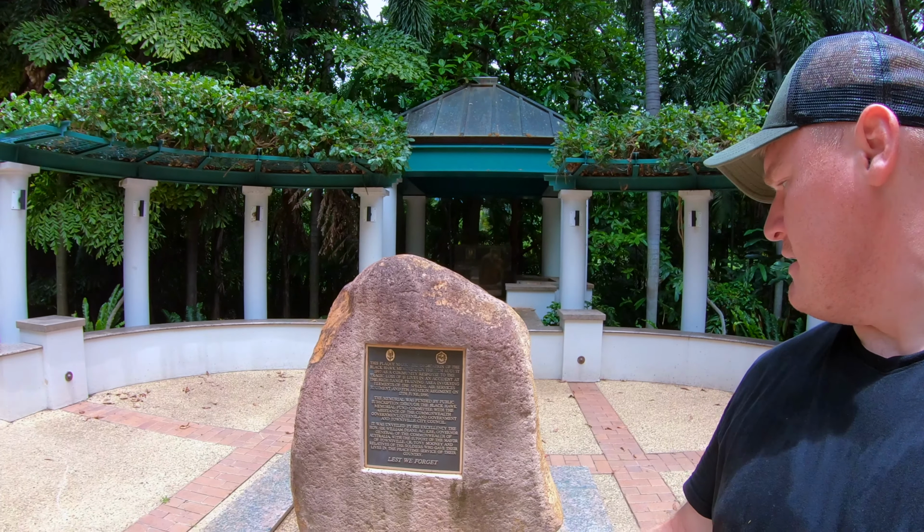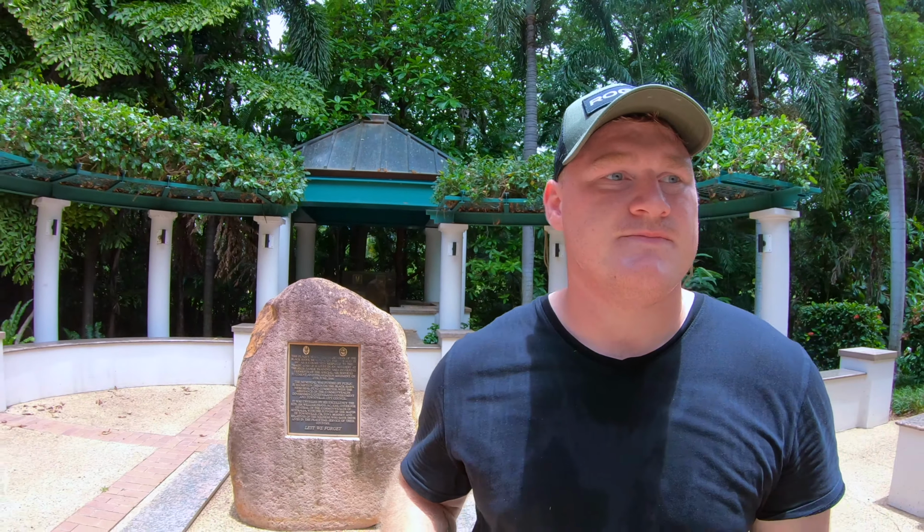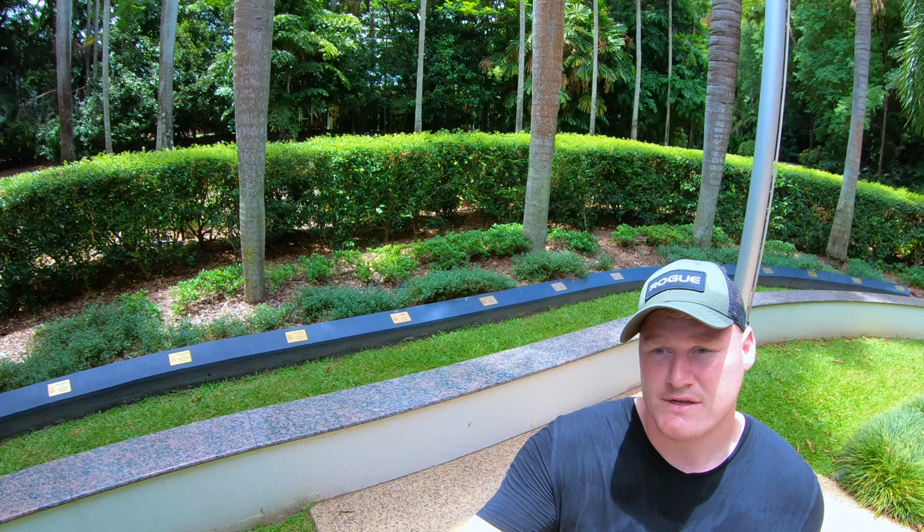that states what actually happened, and what the process was. As we come up a little bit higher, you'll see that there's plaques there as well for all the SAS and also the 5 Aviation guys who had died.